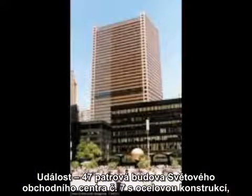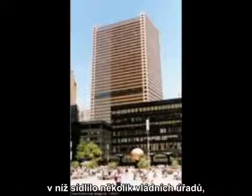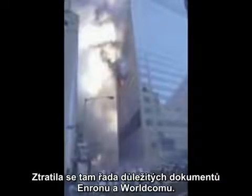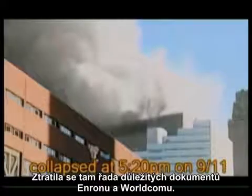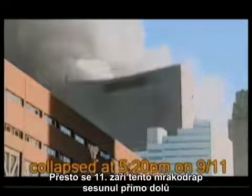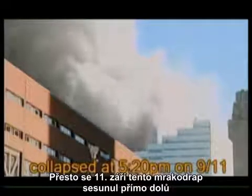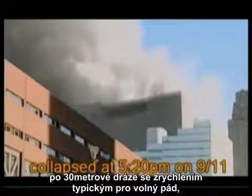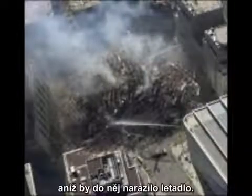World Trade Center 7 was a 47-story steel skyscraper that housed numerous government agencies, including the Securities and Exchange Commission and the CIA. It had some office fires, particularly on the SEC floors, where many key Enron and WorldCom files were lost. No other steel skyscraper has ever collapsed due to fire, yet remarkably, late on September 11th, it fell straight down at near free-fall acceleration for almost 100 feet, even though no airplane ever hit it.